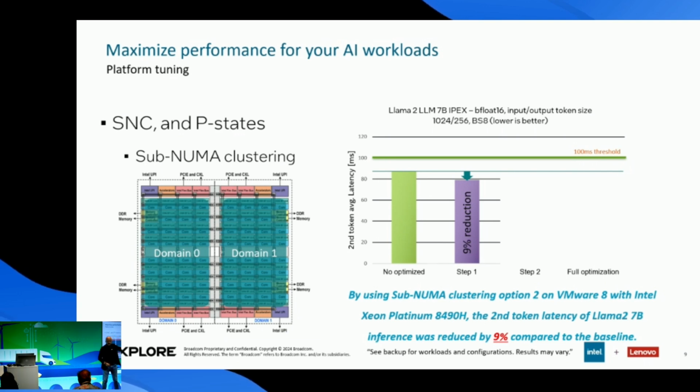a 9% improvement. This feature can be enabled in BIOS, depending on the platform. You can pick between SNC2 and SNC4, and SNC4 divides into four different regions. So at the end, we have 4 domains. On a 2-socket platform, we have in total 8 domains.